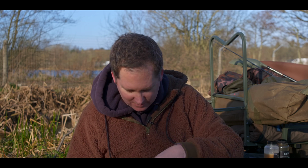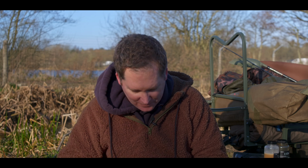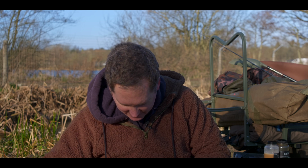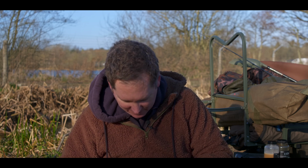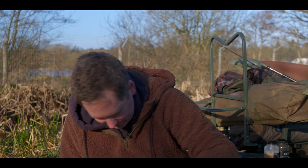Got a little washed out pink barrel wafter I make myself in my winter fishing. Been using these for years, do really well on them, and I've done well this winter on them. I have them already pre-done on swivels, so I don't have to mess around tying them up on the bank.